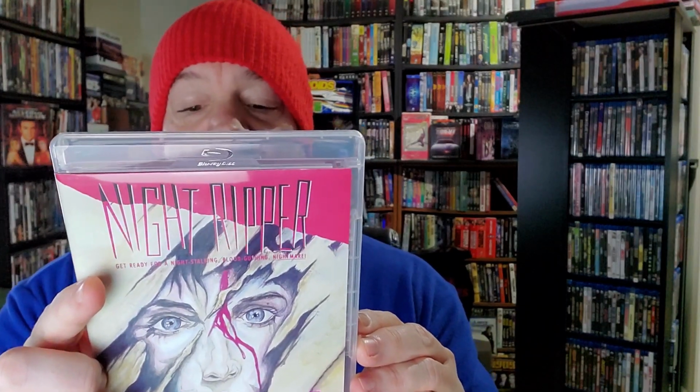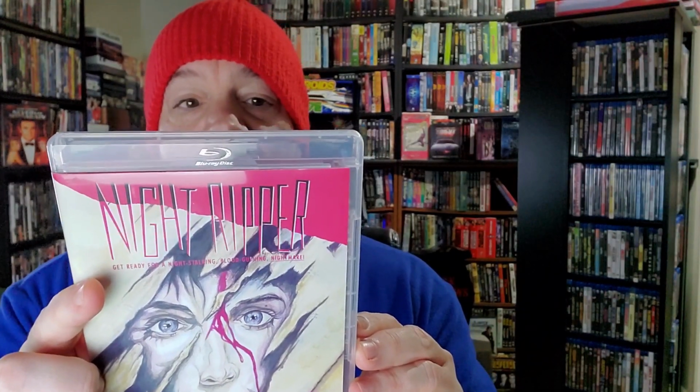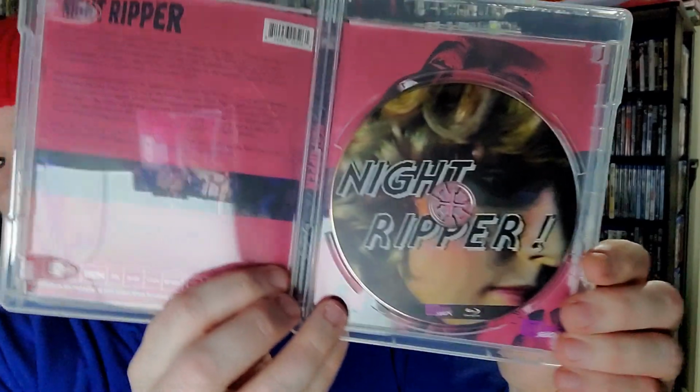Night Ripper is from 1986, so again, right in that sweet spot. Take a look on the inside here. Yes, so the reversible art is the same as the slipcover, so I did reverse that so that would show. All right, and there's a look at the disc.